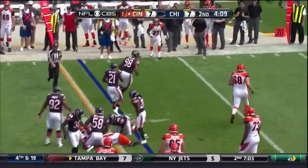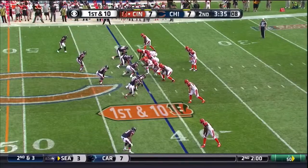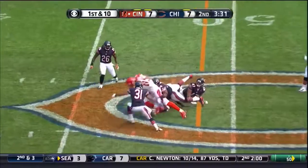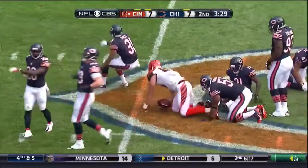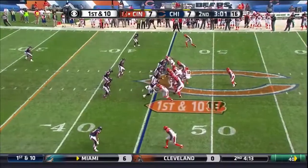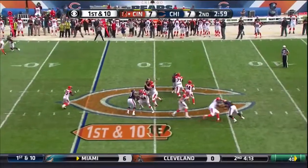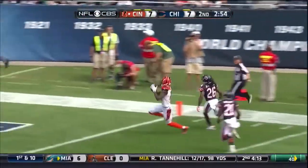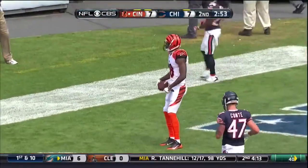Ball did come out, they rule him down. Isaiah Fry is in the secondary for Tillman. First and 10, and there's Eifert. And he's tough to bring down, and he's got a first down. The line up. One first down from the pocket. Pump fake and then throws. He's got him at the 15. And Green is in for another touchdown.